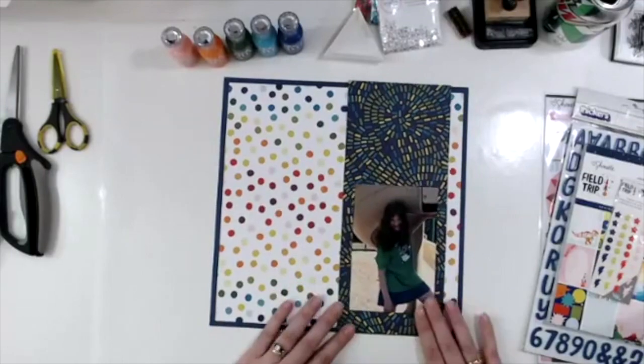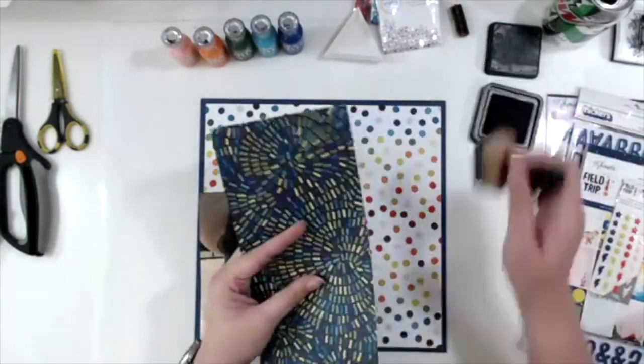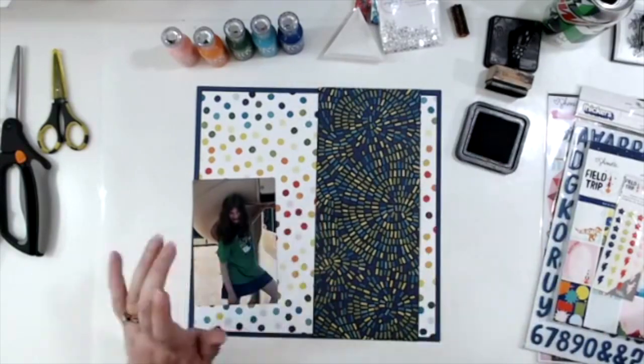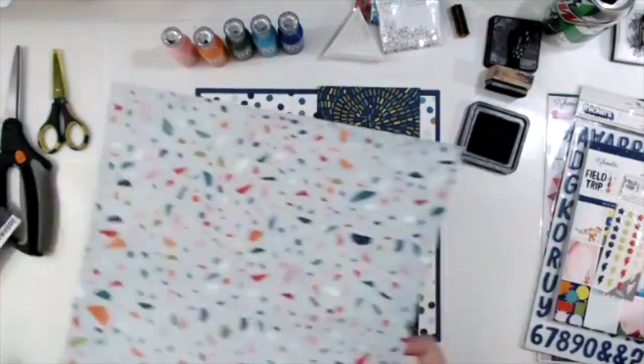This paper here reminds me of Starry Night. I think it's absolutely beautiful. And I think I only picked up one of them, which is a little disappointing for me, but I have plenty of field trip paper, so I think I will be okay.